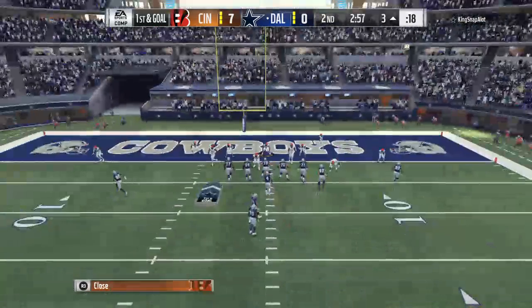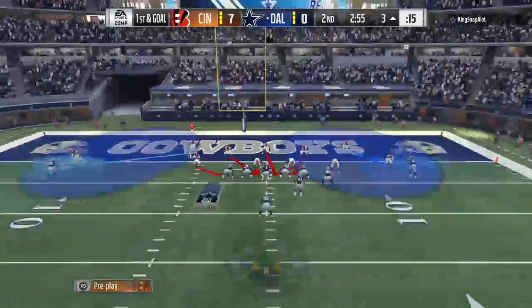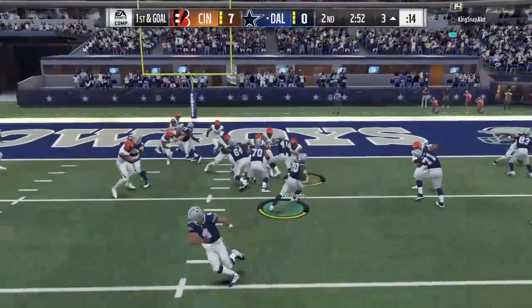What stands to reason, they give Zeke the ball there? I mean, let's face it. Last year, led the league in first downs picked up. Yeah, 91 of them, 19.